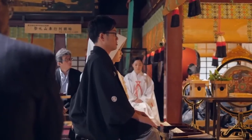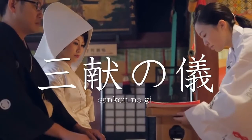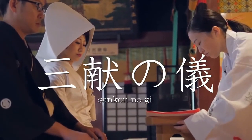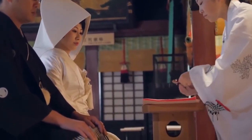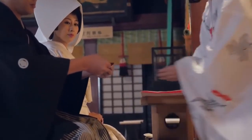Inside the pavilion, the Shinto priest announces our marriage to the Shinto gods and begins the Sankon no Gi, a ritual to strengthen the couple's bond where the bride and groom take turns sipping sake from 3 sake cups increasing in size and poured 3 times.